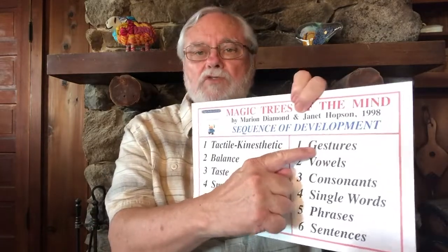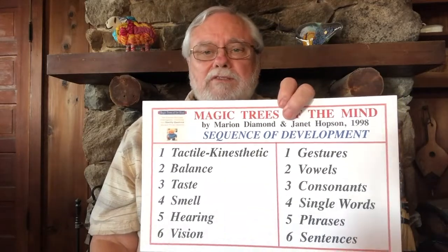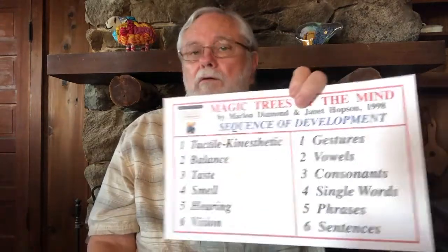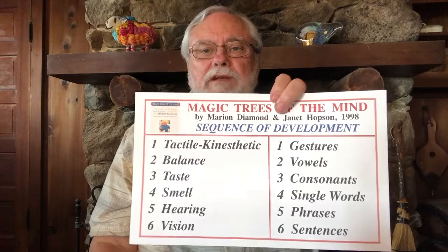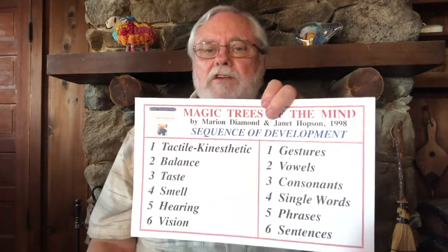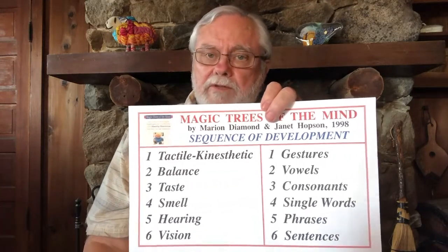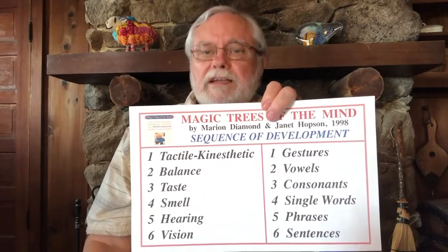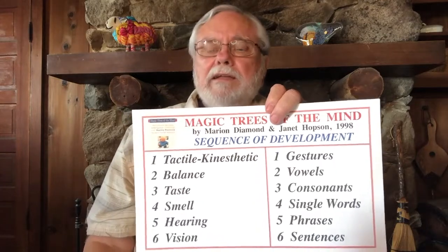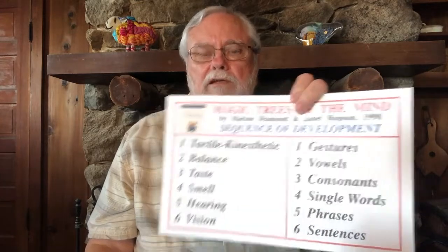First come gestures, and that starts with the baby sticking out his tongue in response to someone sticking their tongue out at the baby. Then comes vowel sounds. Our reading programs put consonants ahead of vowels in almost every instance. Then come consonants, and when the consonants come in, they're blended with vowels, whereas if consonants are introduced before vowels, there's no blending that takes place. They're isolating them instead, and the result of that is we got a lot of kids who can't blend. And blending is one of the most critical skills that you have to be able to achieve word recognition.